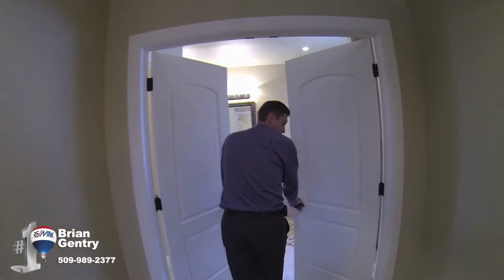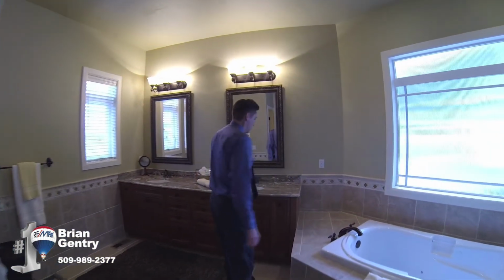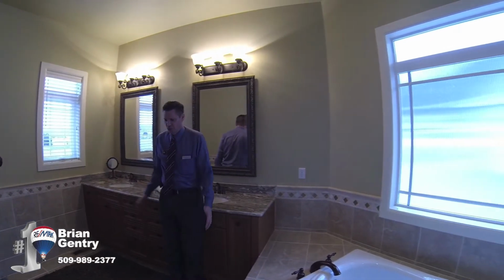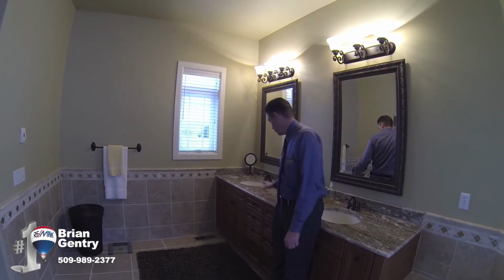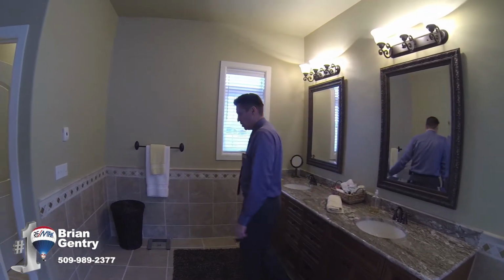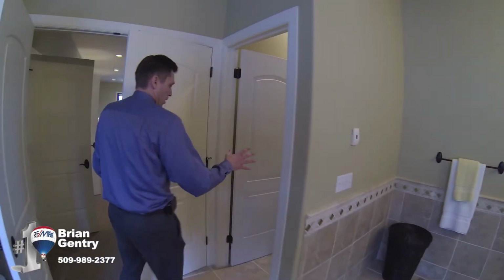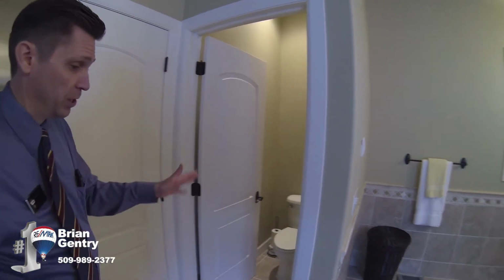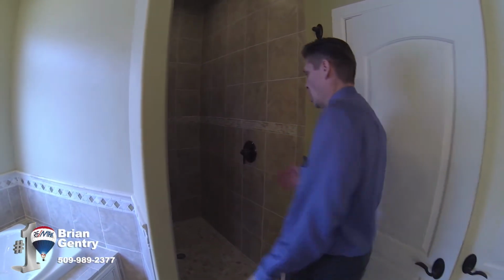Then going this direction, this is the master bath. Very spacious. Look at all this wonderful tile work. We have the jetted tub. We have the dual sink vanity, granite countertop. Beautiful big mirrors. Let me just take you a peek in here. This is a separate space for the toilet, so you can close that door. And then this is the walk-in shower. Very, very nice tile work. Very, very nice fixtures. I love that.